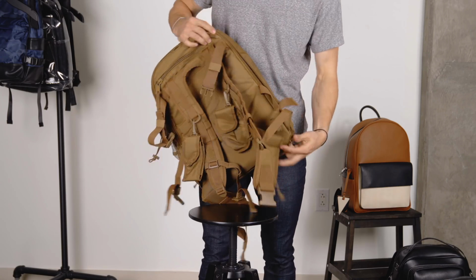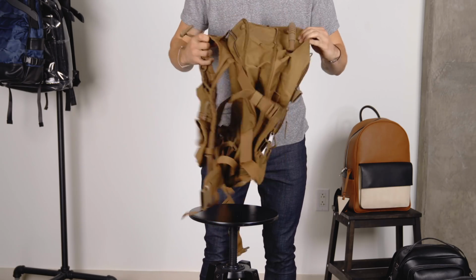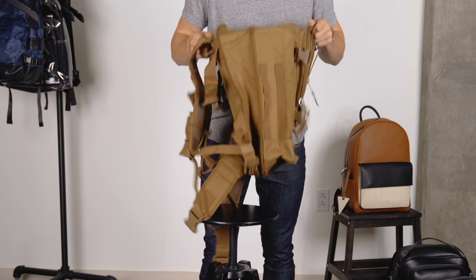So this easily makes for a perfect weekend bag, but also I think it's stylish enough to work on a daily basis, whether you're going to school or whether you're just trying to keep it casual.